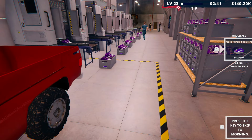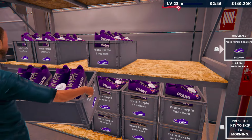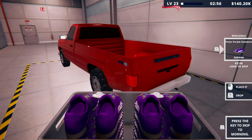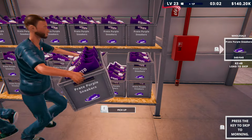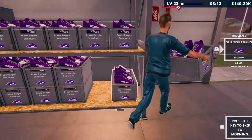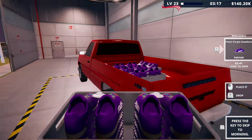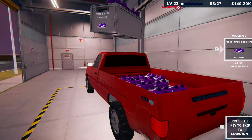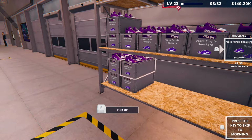Or we may not be done with these yet. Let's see. It's hard to tell. Well, it's still making purple shoes, but it did need to make some purple shoes for one of our orders. But I'm seeing nothing but purple show up here, so I think that this is all going to be for my warehouse order, and then it'll switch over and start making the shoes that we're going to sell in the store.